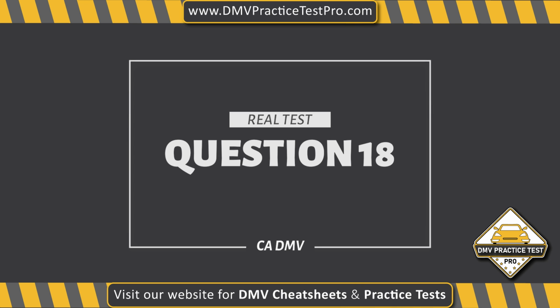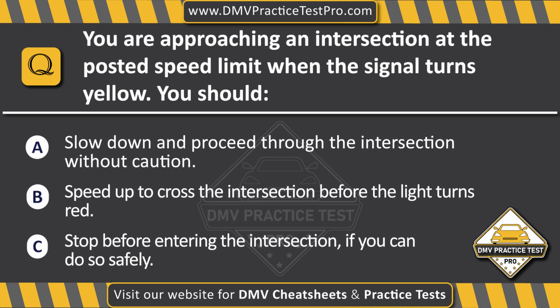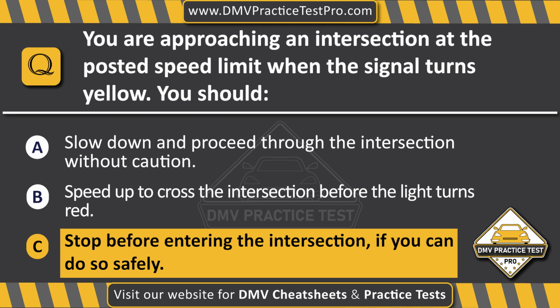Question 18. You are approaching an intersection at the posted speed limit when the signal turns yellow. You should. Option A. Slow down and proceed through the intersection without caution. Option B. Speed up to cross the intersection before the light turns red. Option C. Stop before entering the intersection, if you can do so safely. The correct answer is option C. Stop before entering the intersection, if you can do so safely.